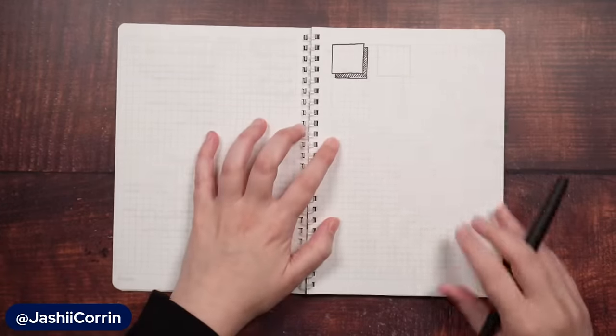One more botanical-y bit, and then we're going to move on to something else. Simplicity can be the most effective. Deceptively easy. Exactly.